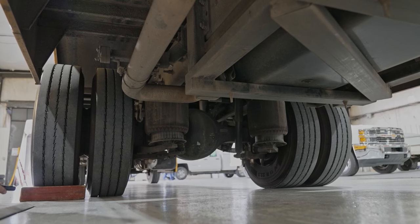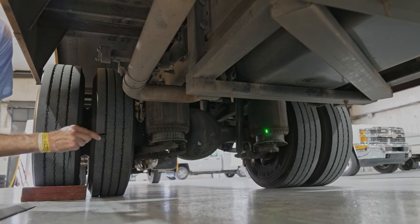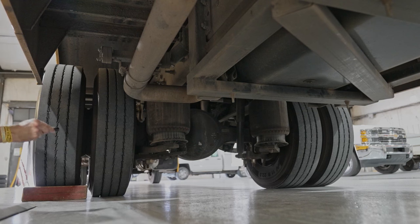To finish up our suspension, we're looking at the airbags. They are intact, no rips or tears. We're also looking at the shock absorbers. They are secure.